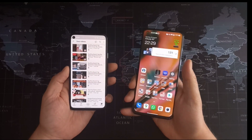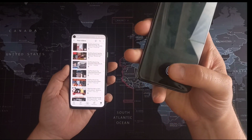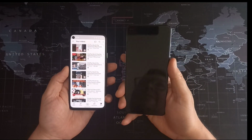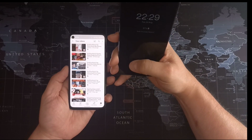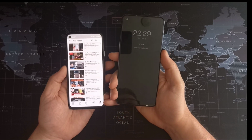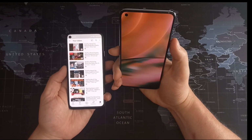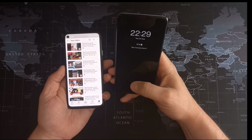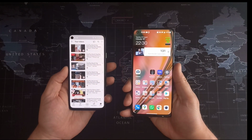Really quick. I like that animation as well. If you can check that, you can pick 5 different animations, but see if you can get this. Pretty cool. And then I don't like that it's got face to wake, but then it doesn't face unlock. But what you can do is, and it's really quick, if you just point it at yourself, press the power button, boom, you're in. Or again, point it at yourself, double tap the screen, again, really quick, you're in.